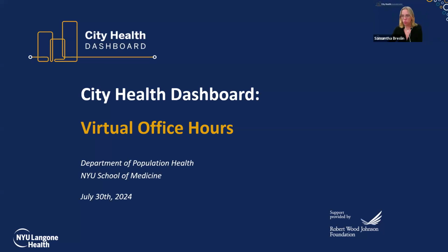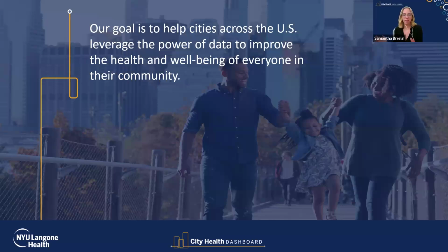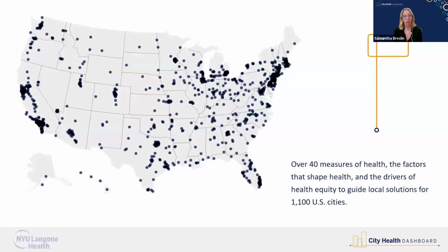For those of you who do not know, the City Health Dashboard, our goal is to help cities and communities across the US learn to leverage and empower themselves with data in order to improve the health and well-being of everyone in their community. And we do that by providing over 40 measures of health and the social drivers of health, the economic drivers of health, the physical environment drivers of health, for roughly 1,100 US cities.